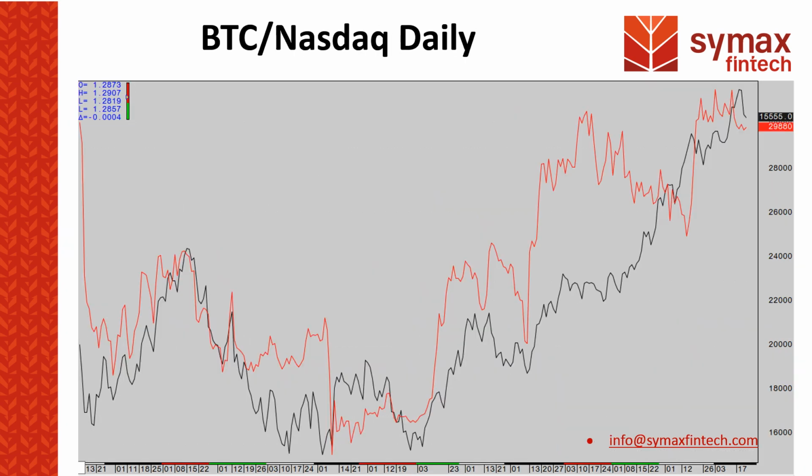And here is Bitcoin versus Nasdaq. So, you know, Nasdaq's had a really good move up. It's just come off a little bit from its recent top. And of course, Bitcoin bust through the 30,000 level. Well, it didn't really burst through it. It's just gone below it. Hopefully it can regain that this week.